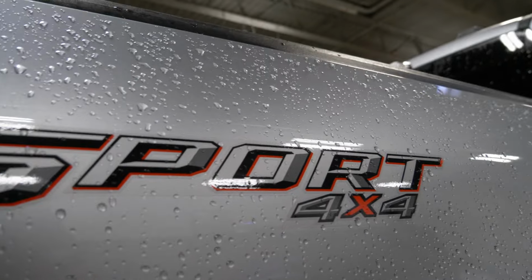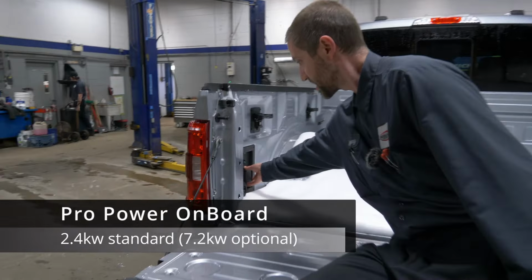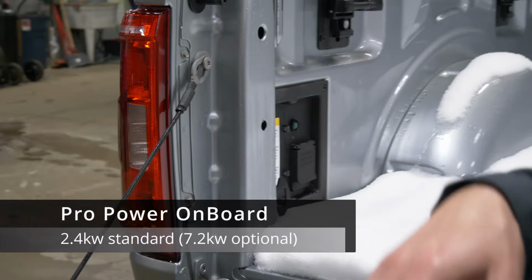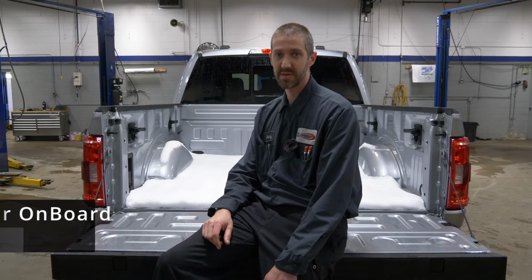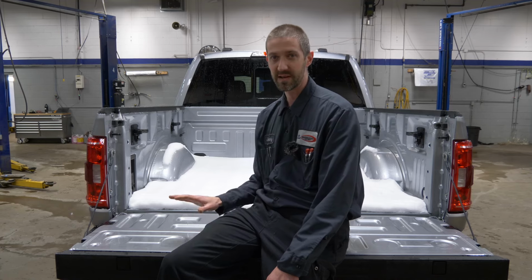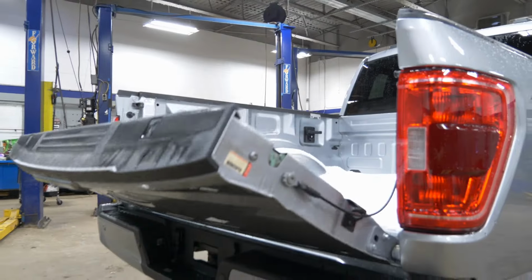I'm at the back of the F-150 Powerboost now, and I just wanted to show you a few of the features back here. This vehicle comes stock with a 2.4 kilowatt Pro Power onboard system. Now for an extra $1,000 Canadian or $750 American, you can actually upgrade this to 7.2 kilowatts worth of power. And as one of our coworkers mentioned, he was able to run his entire house during a power outage. And being a hybrid F-150, it's always going to run while you're driving or when you're parked, and that's very handy.